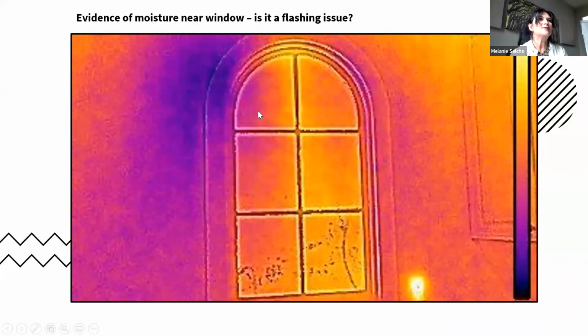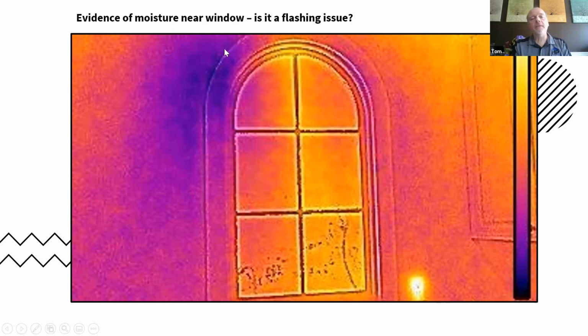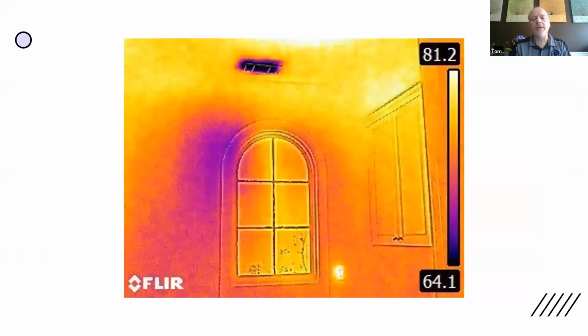So what about this one? Again, at first I thought we had a flashing issue around this arched window, which is very common. I believe this was a stucco home with eaves. So I thought, oh, we've got a pretty bad leak out here. And then I started looking around a little bit more, and I realized, no, I had the air conditioner on. It was in the summertime, and it's just blowing onto the wall, leaving a cold signature. Again, anomaly, but it's from the air conditioner vent, not exterior water moisture penetration.